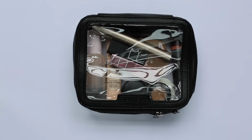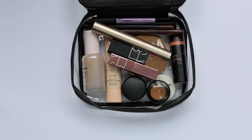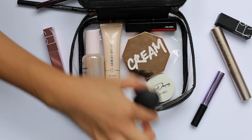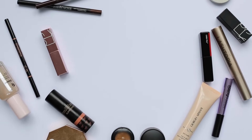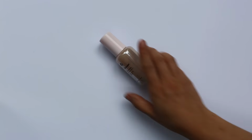So these are the products that I like to use on most days. As I said, I'm older now, my skin is drier, so I like to use creamy, hydrating, very glowy products, and that's going to be the theme throughout this video today. Starting with the Glossier Futuredew, they call this an oil serum hybrid. There's a few ways you could use this. You can use it as a base under your makeup, you can mix a pump in with your foundation, or you can just use a little bit on the tops of your cheekbones for a bit of a glowy highlight.